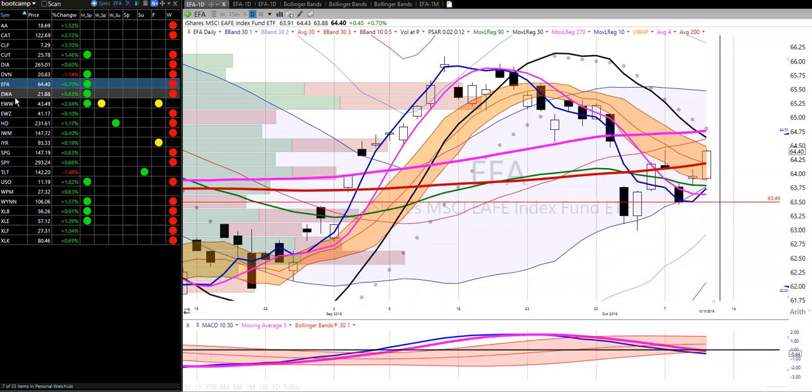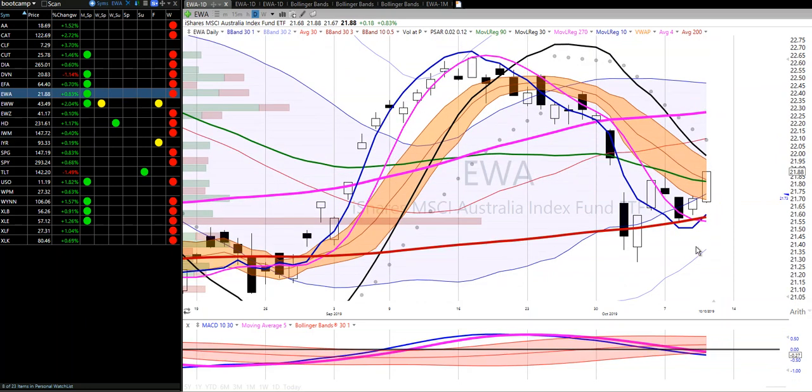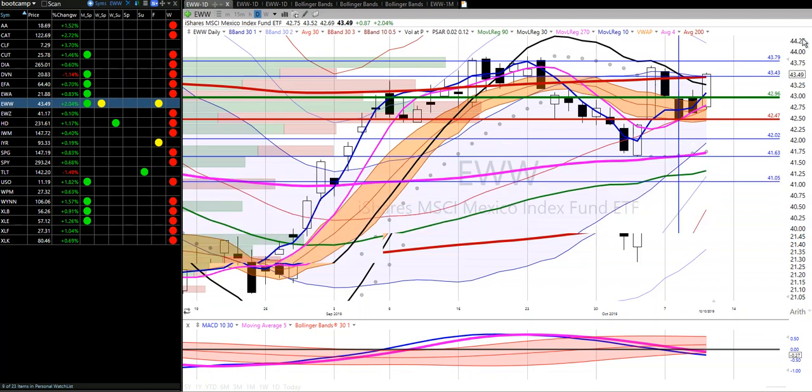EFA, there is a belly of the 10. We didn't take this entry, but now we should consider what to do. That's what that blue line means. We need a strategy for EFA, buy, hold, or sell, and what's the trade frame. EWA is Australia. We want a strategy for that one. Nothing so far. I'm sad that I'm not in that already.